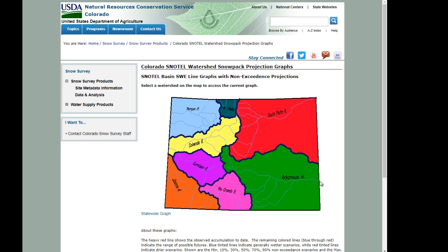Now what is snowpack? That is the amount of liquid water in your column of snow that's sitting on the ground in the upper elevations. And this is important because it feeds into our streams and reservoirs and helps us build up the water supply to get through the summer. It's a timely update because snowpack typically peaks for the Colorado Rockies right about this second week of April.